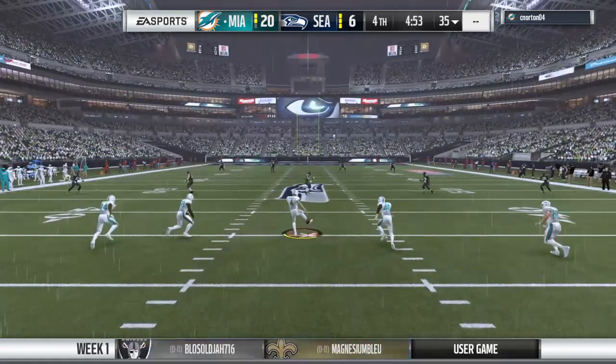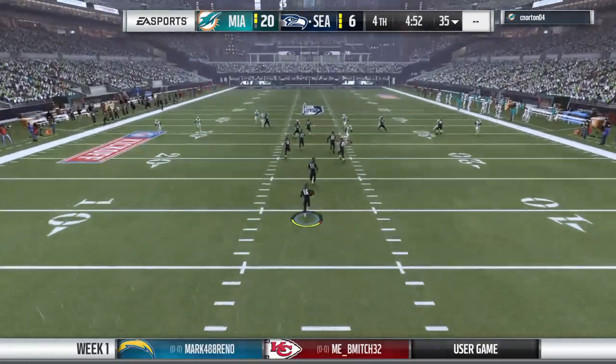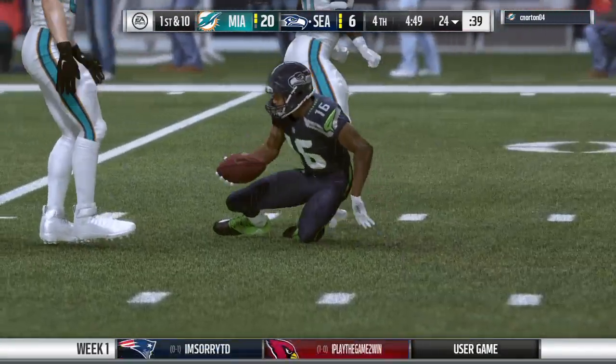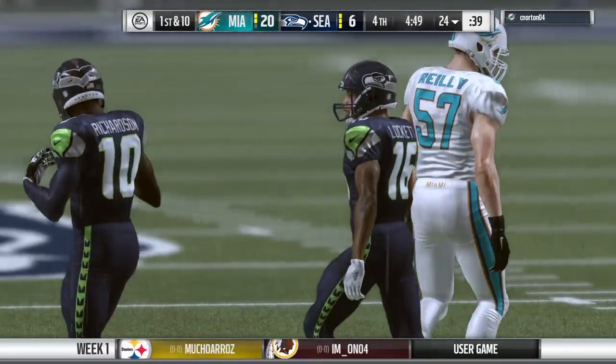Set now to kick this one away, and off it goes. Lockett the return. And a pretty good return here. He'll be stopped just shy of the 25 at the 24-yard line. The Seahawks offense now, they get ready to come back onto the field.